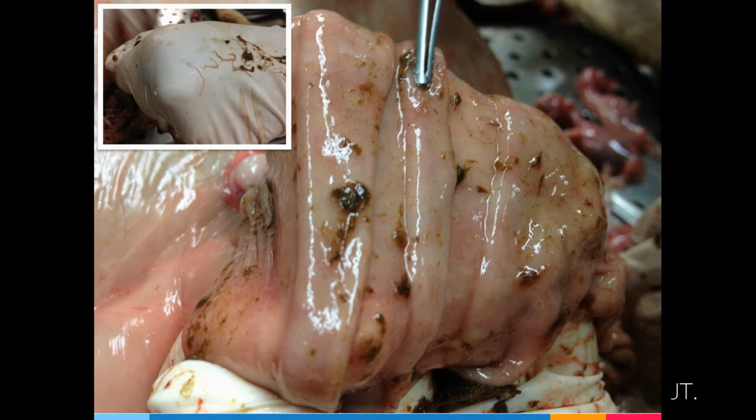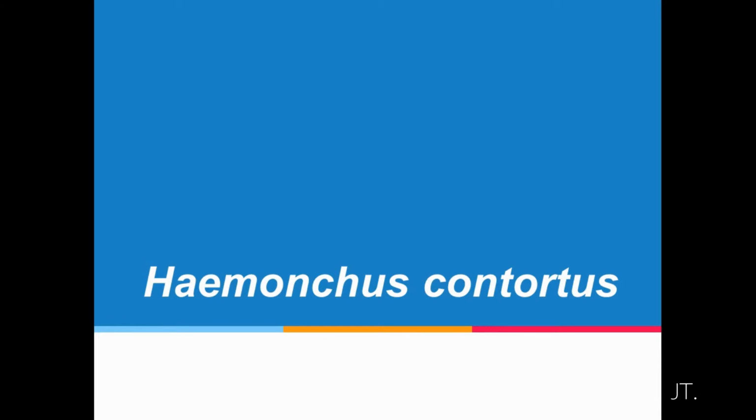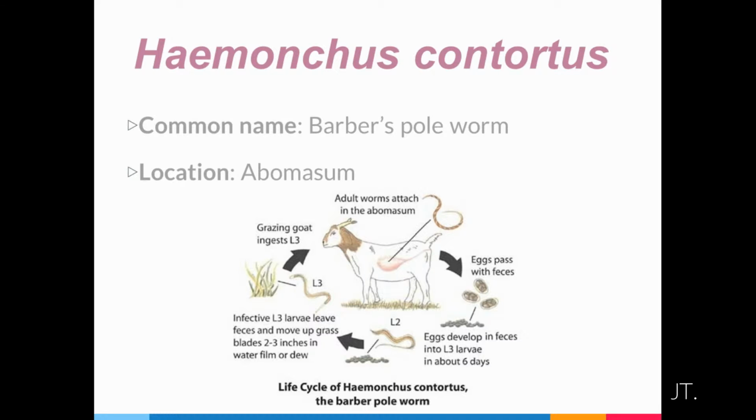Two weeks previously, the veterinarian found 3 to 4 cases around this area that died by Haemonchus, which were confirmed by necropsy. So there are many Haemonchus cases in this area. It is better to know more about this parasite so that we can solve the problem.